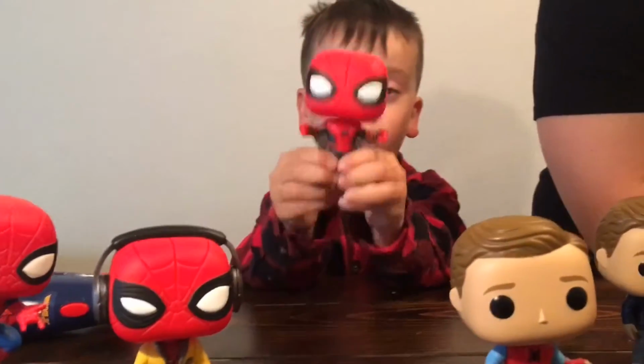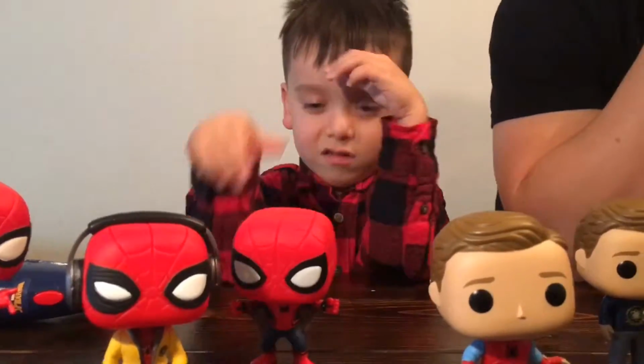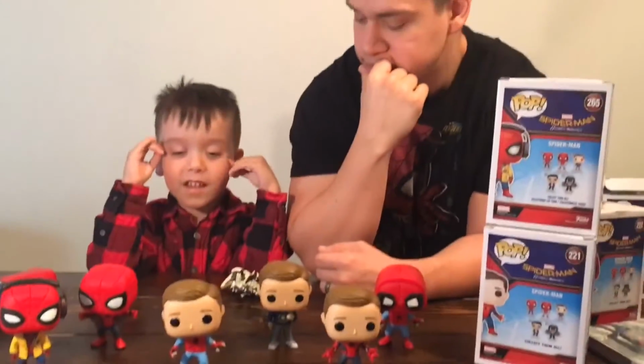I only unboxed the one where he's gliding. Yeah, that's a good one. Yeah. I like the web wings. So let us know in the comments which one is your favorite.